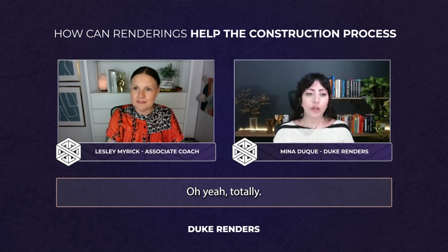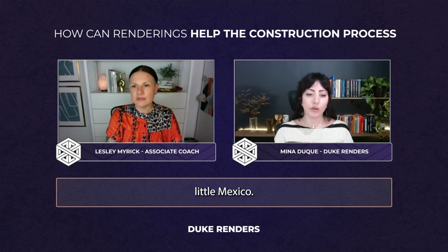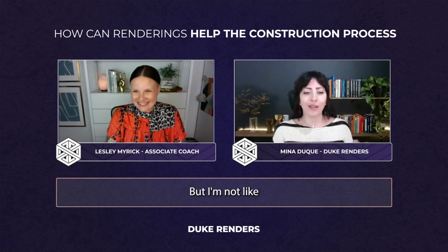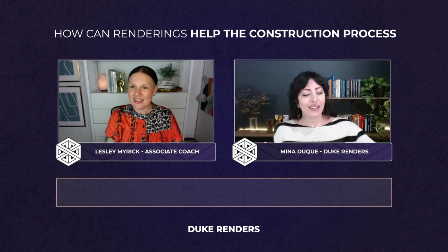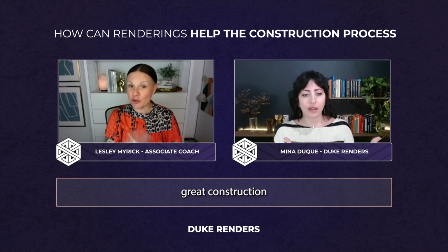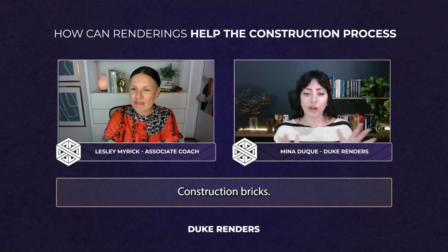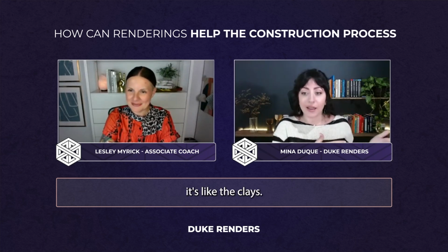Oh yeah, totally. I told you my design firm is in Tulum, Mexico. I actually know more vocabulary related to design in Spanish than in English, but I'm more fluent in English overall. But there's a term, it's like the gray construction. I don't know if that's a term. It's not one I've heard. Gray construction, like the color gray. Yeah, construcción gris.